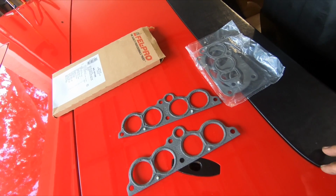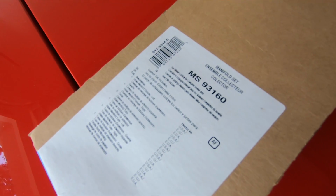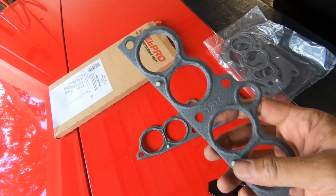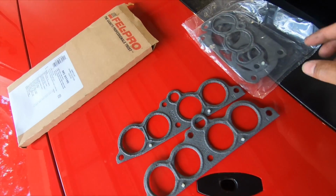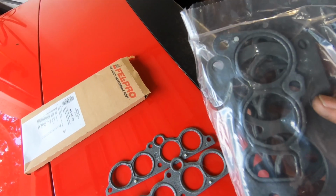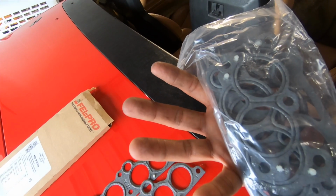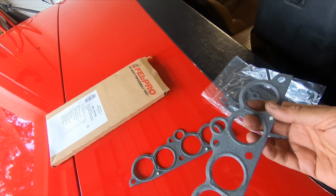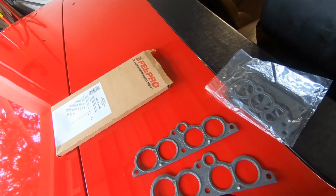Alright, so here's the gasket kit for the Corvette, MS 93-160. And if you look at these, this is your upper set, and it says 93-158, 93-159, so that's the entire kit. And then this is for the lower set here, including the throttle body gasket, which I'll need because I took that off too. And they're all marked as to their location, so be sure that they go in the proper location. They'll fit where they don't belong, is what I've been told.